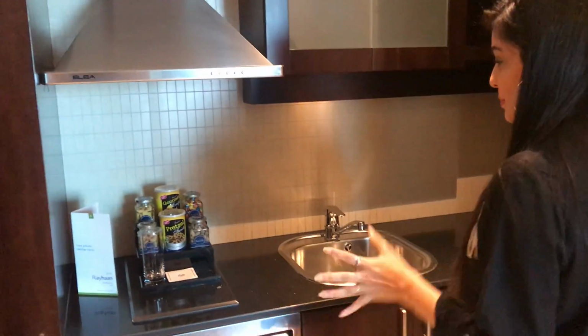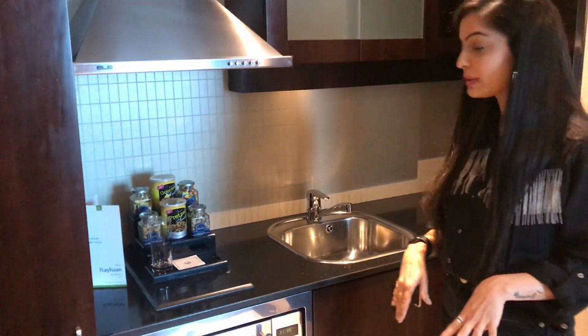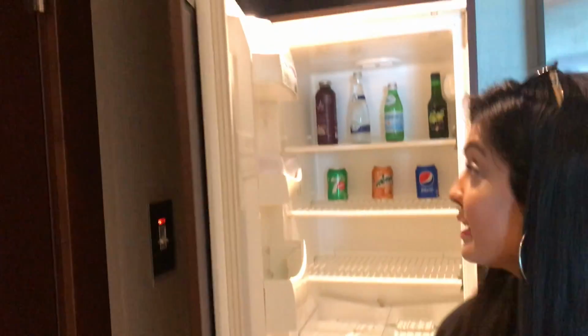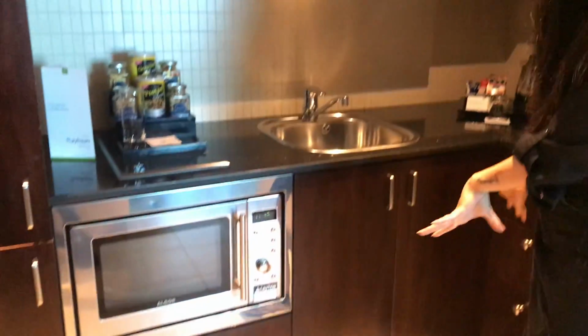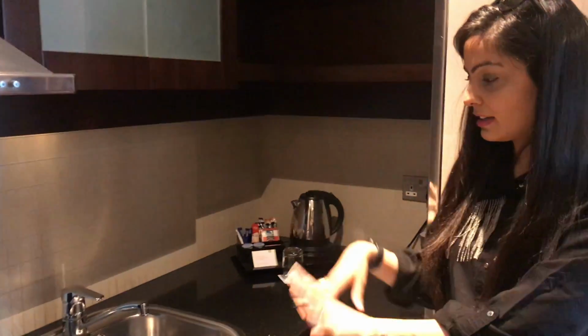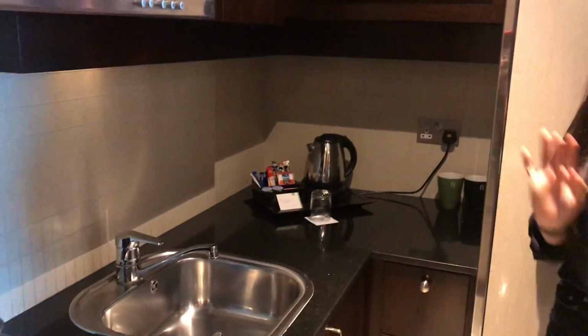So this is a small pantry that we have been given, and we have some chargeable refreshments kept here, and then a fridge, pretty nice one, that's all chargeable. Then we have a freezer here, a microwave, some space for storage, some coffee making unit, and this is a small sink for washing if you want to do any. So that's a cute little pantry that we have. Then we move towards the room.